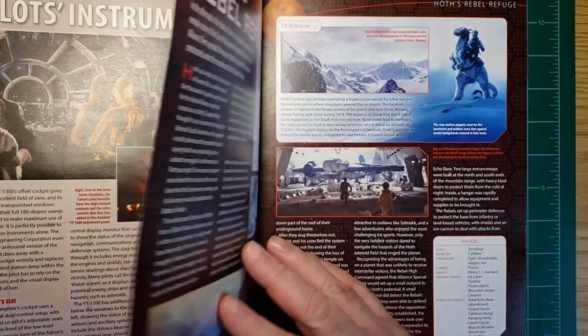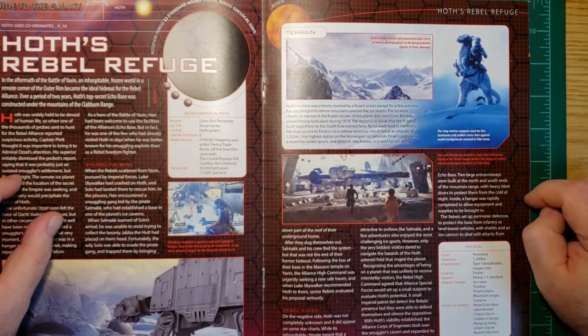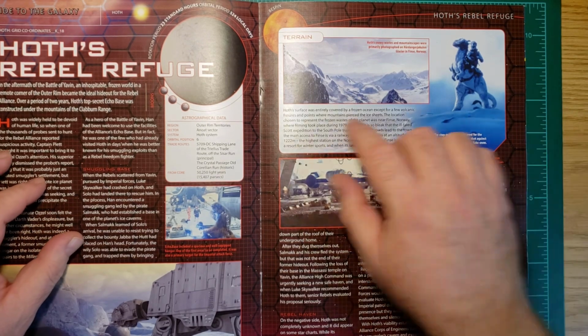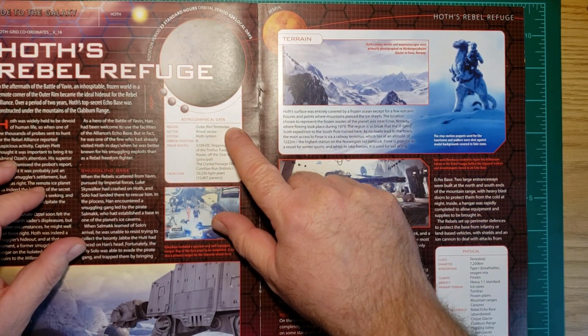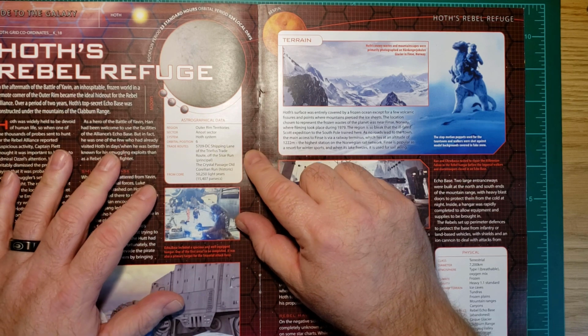So now we get over to Hoth, and like I said, Hoth is what a lot of the information pertains to in this one. This is kind of the theme of this one. So a little bit about the astrographical data. It's in the outer rim territories, which kind of makes sense. It's out on the beaten path.